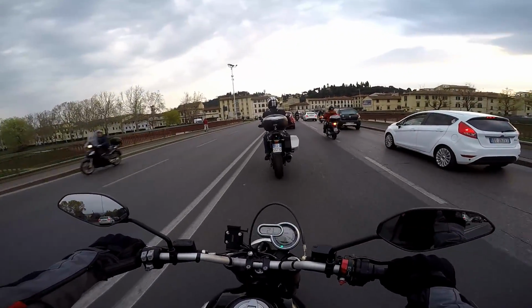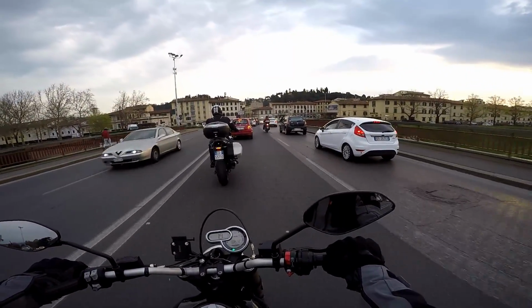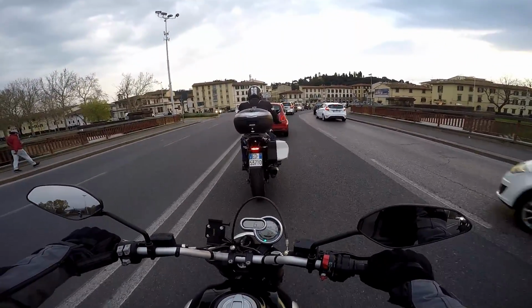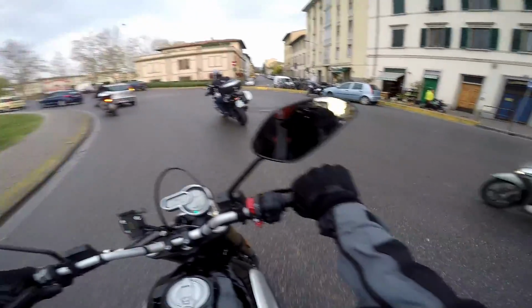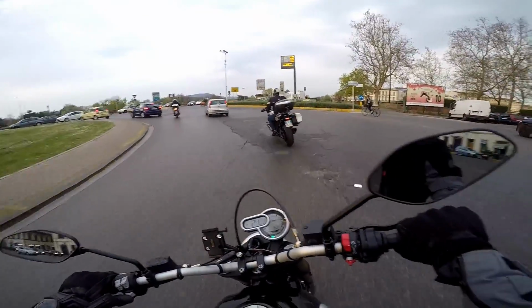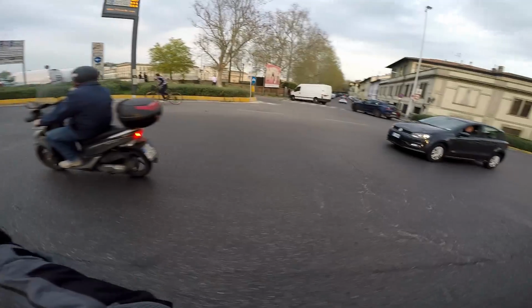As we wend our way back to the hire shop, which is where we're leaving the bikes for the night again, I think. Where exactly are we going? Okay, we're going this way, lads.